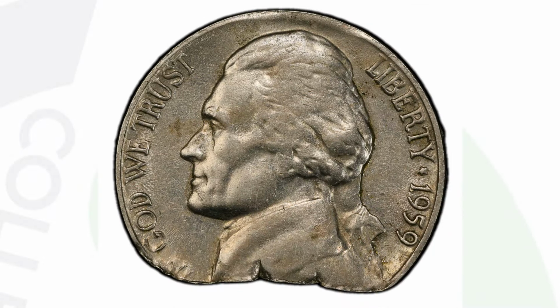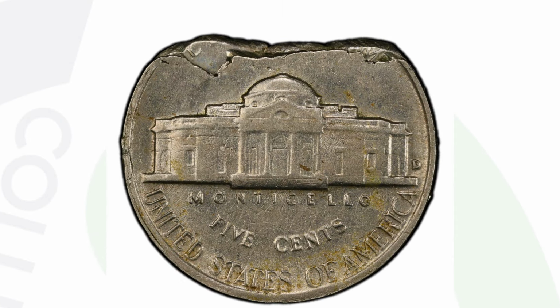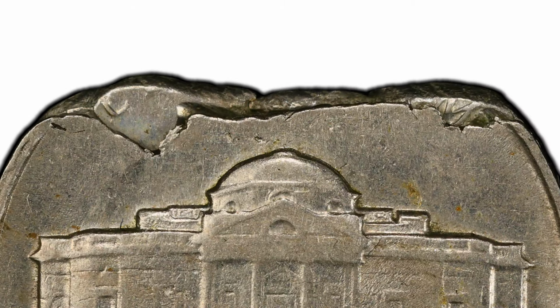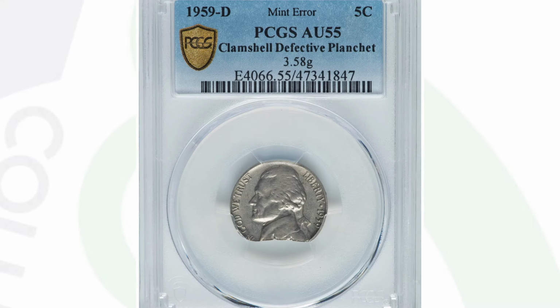Now, this one here looks pretty obvious as well, but maybe not to someone that is not familiar with mint errors. This is a defective planchet on a 1959 Jefferson nickel. So I think it kind of speaks for itself, like a clamshell lamination. So pretty cool mint error there. $159 is what this coin sold for.